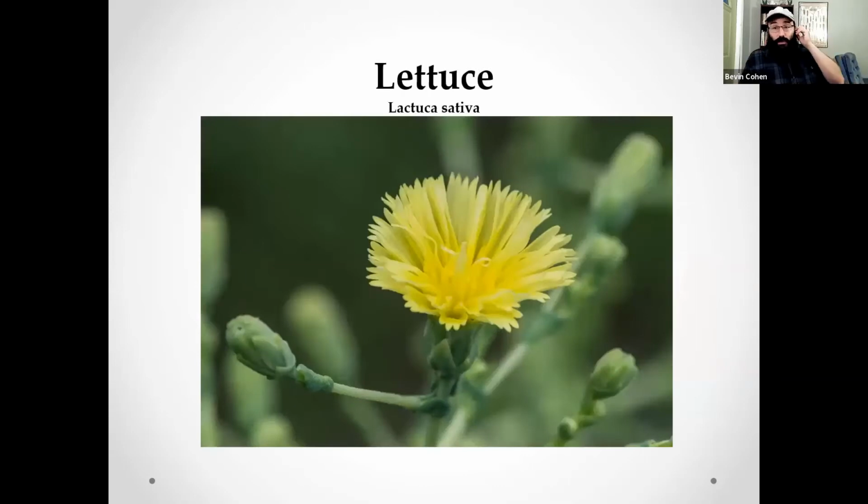Let's talk about lettuce. We talked about lettuce briefly already, but I'd like to touch on it again. Look at this lettuce flower. Oh my gosh, isn't it beautiful? It's like a little sunshine. Asteraceae is the plant family here, same as dandelions. And the way that the seeds are produced and dispersed is very similar to a dandelion.